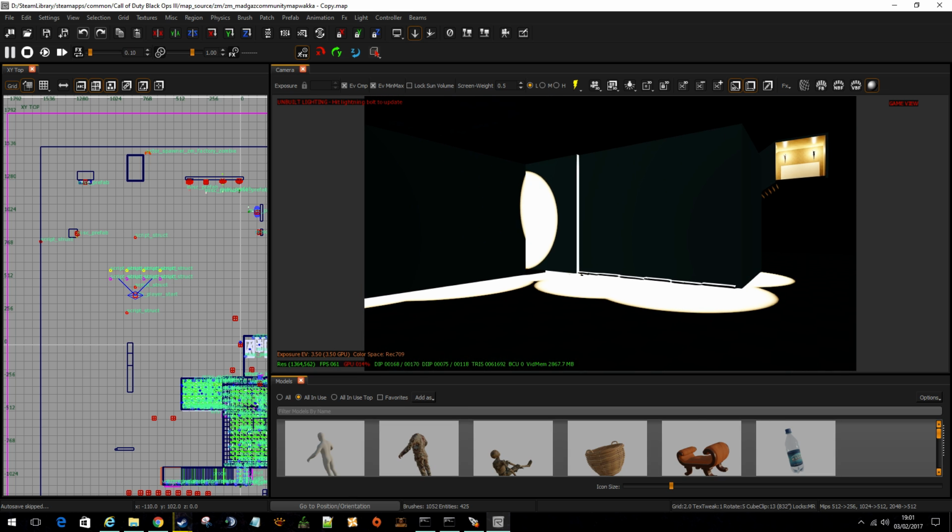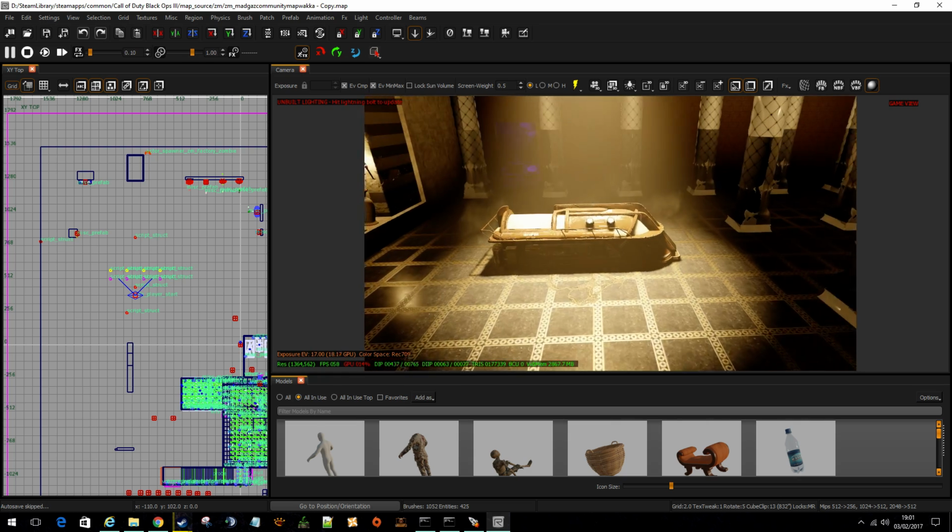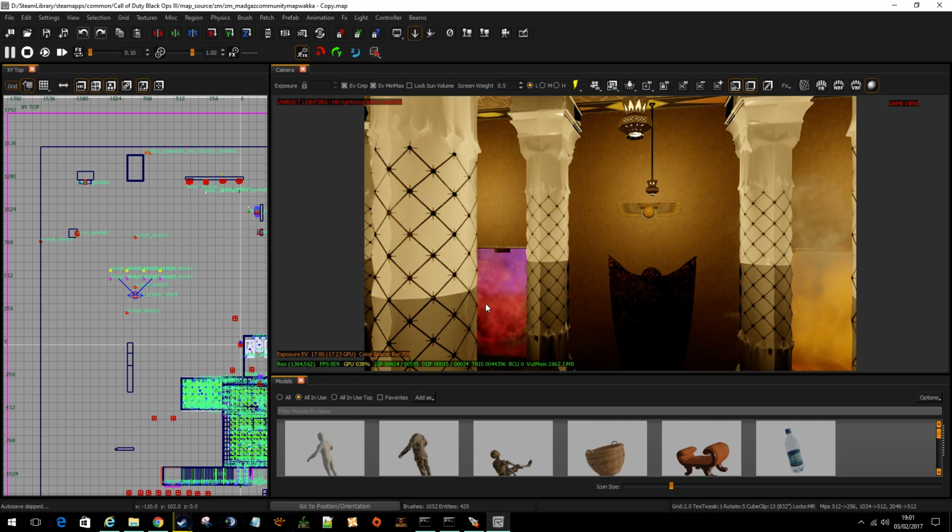No, this looks like it. So there was a lot of light bleeding, but there was a reason it was light bleeding, because it's not actually bleeding here. So let's see if we can build the lighting and see if it'll look half decent.